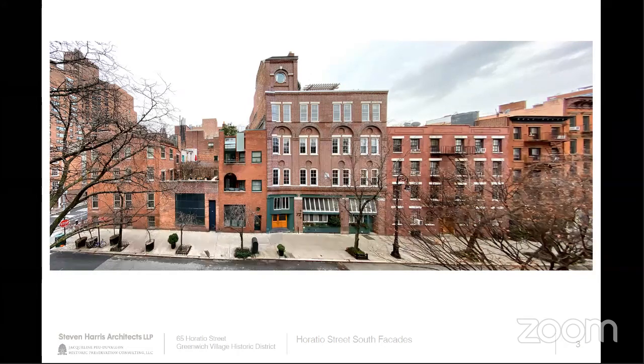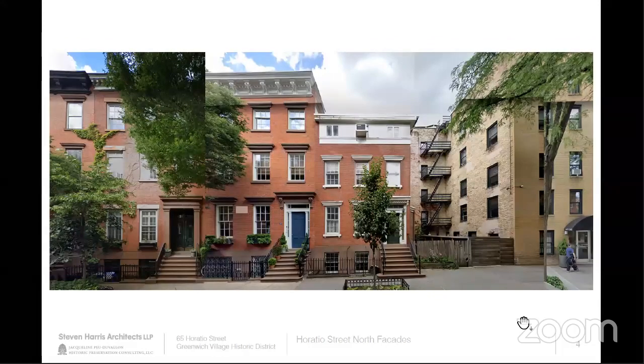The designation report notes that the south side of this block of Horatio between Greenwich and Washington Streets displays multiple periods of 19th and early 20th century architecture, with 5- and 6-story buildings unified in the use of red brick. Next slide, please. And the north side of Horatio is characterized by 3- and 4-story row houses, 7 of which are Greek Revival, including number 65, which you see here at the center of the screen. Next slide, please.